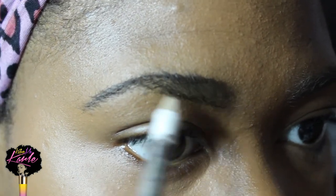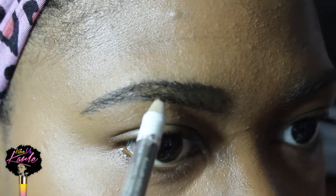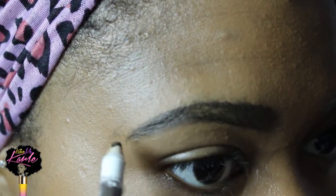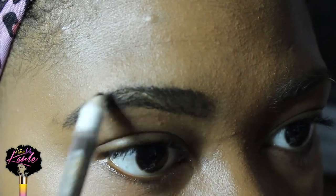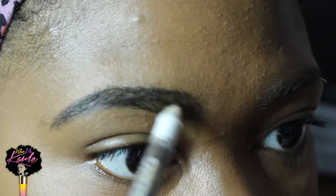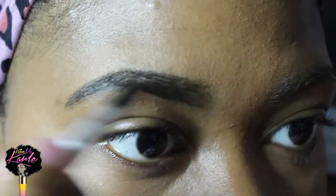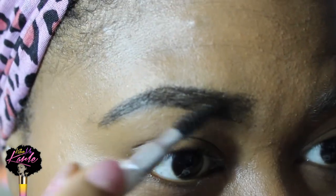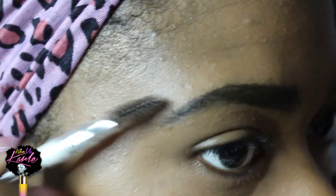So you're pretty much outlining your brows. And by all means, if you want to fill it in with powder instead, go right ahead. It's up to you. I'm filling it in with the pencil itself. I don't need much because my brows are already pretty dark. But I'm outlining and I'm blending. I'm using the spoolie brush to blend. Blend, blend, blend. That's my favorite word, blend.